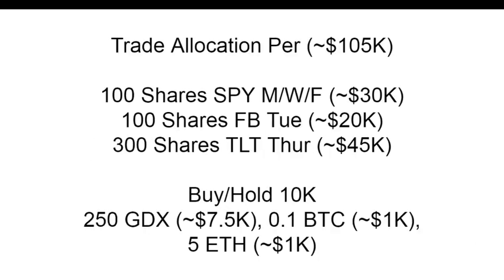I'll just review our trade schedule one more time. Monday, Wednesday, Friday, we trade the SPY with 100 shares. That costs $30,000. We're selling call options on top, put options below. This generates consistent retirement income. Tuesday, we go for a bigger return with the same strategy on the weekly options. Currently, that's Facebook. In the past, we've rotated between Apple and the Silver ETF. All have done very well for us, and this is our highest returning income strategy.